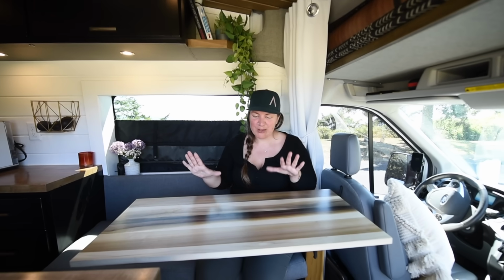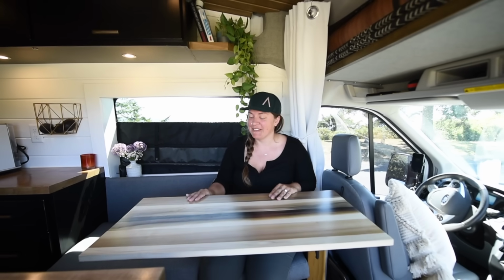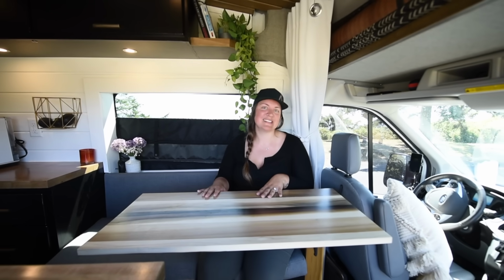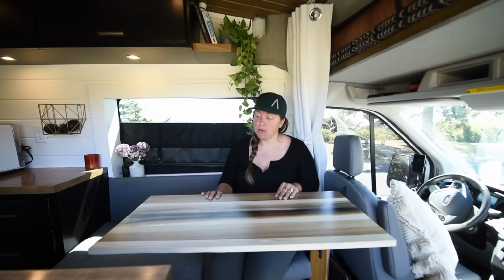All right, so we actually don't use the table very often. It's really nice if we have like a date night dinner. Most of the time we don't set it up because it's a little bit of a pain, but we did find a really beautiful piece of wood for it.